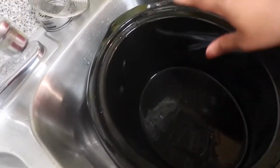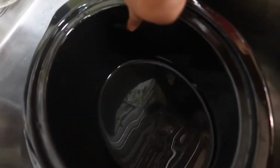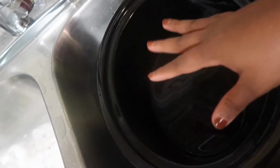All right, so this is a question I have for YouTube. You know how it looks clean right now, right? And technically it is clean, but once it dries, it has this film around the inside of the pot. How do you get rid of that? Comment down below and tell me how in the world you get rid of that film, because I hate it. I know that the pot is clean because I've cleaned it, but I just don't know how to get rid of that film that always sits there once it dries.